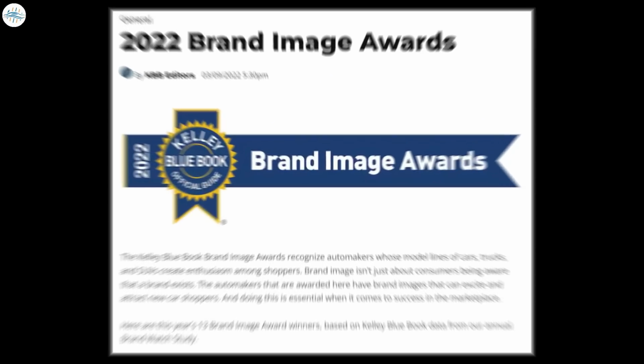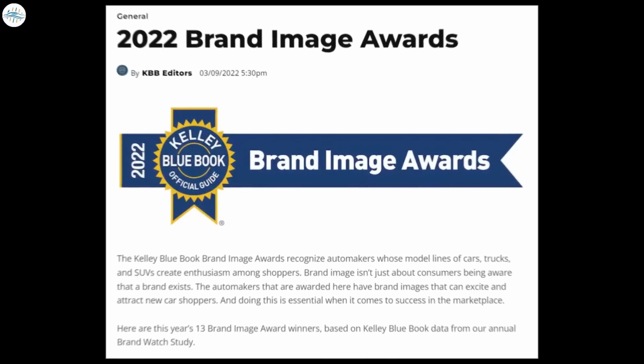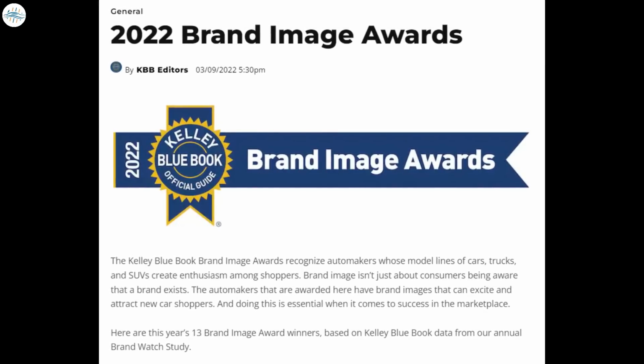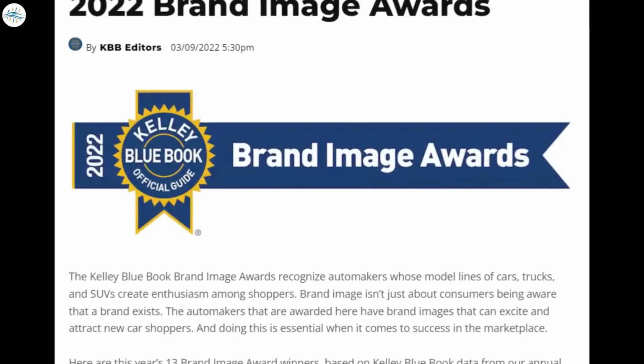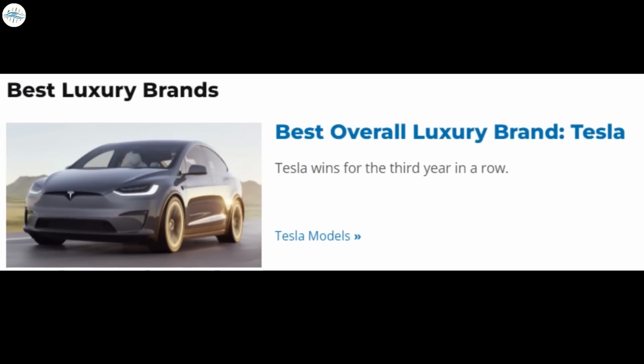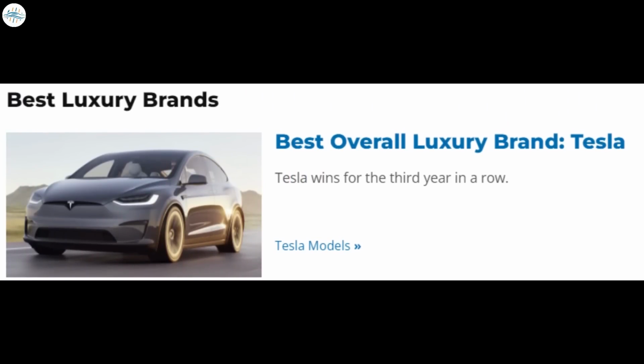The award was received as part of the Brand Image Awards 2022, which recognizes automakers for whom the public is especially enthusiastic about the maker's cars. For the Brand Image Awards 2022, Kelley Blue Book drew on the opinions of over 12,000 respected new car buyers. The respondents were consumers who had done extensive research on the internet before making a purchase. This demonstrates that Tesla is the best choice, especially for those consumers who have been very selective in their purchases.